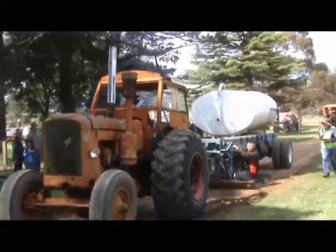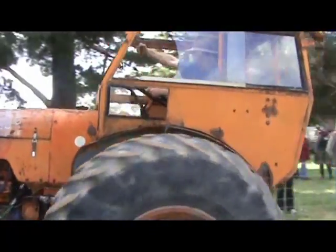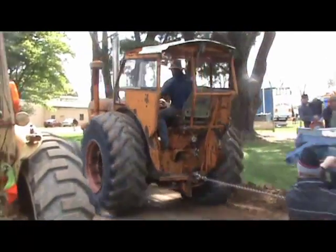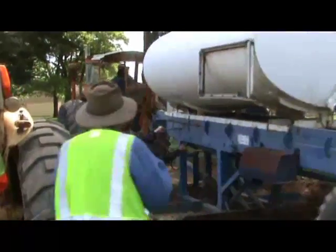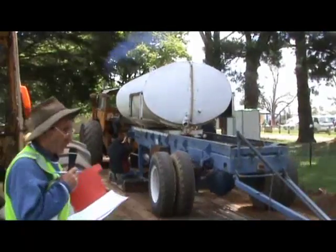He looks like he could be over it. Tractor's over it, sled is over it. Yep, the sled is just over it. He knows he's got a full pull. He knows he's got outright honours here at Lancefield, and it's a good full pull from Robbie Green as he goes through to take out his class win.